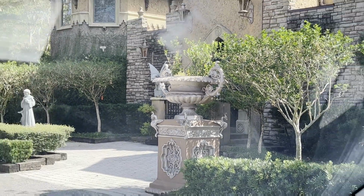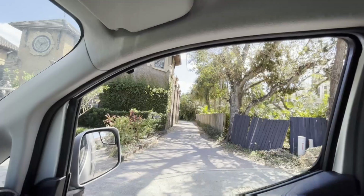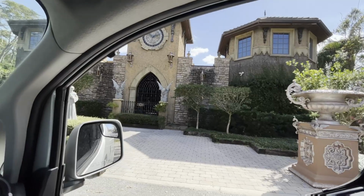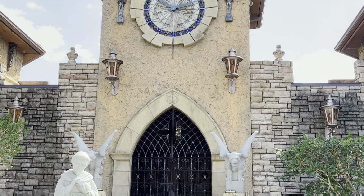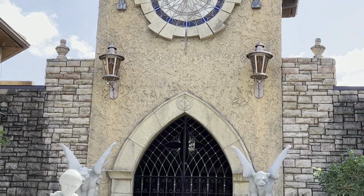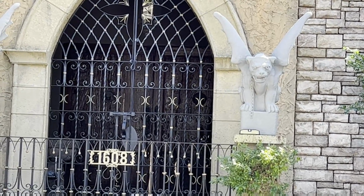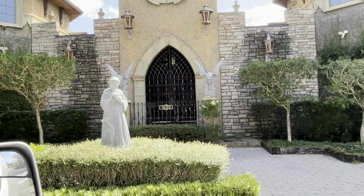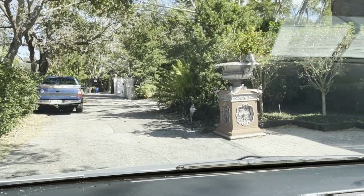It's got dragons. Look at the gargoyles. This is what I was talking about, the old houses in Sarasota with the gargoyles. 1608. Check this out. And it's got a big clock. This has to be old. I don't know if this is a residential house or if somebody lives here. If I go down here, I don't even think I can get out. It doesn't look like I can. Wow.